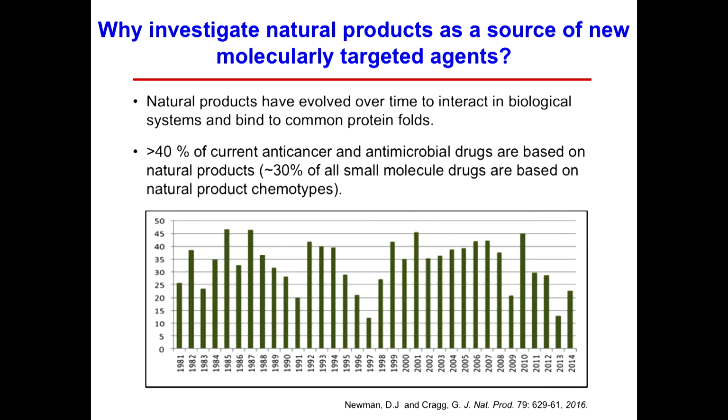So, why investigate natural products? Well, first, what you're seeing here is a graph that shows the year-to-year new drugs that are approved by the FDA. And this shows in the green bars the percent of those new drugs that are derived from natural products. So as you can see, there's a significant proportion of all drugs that are natural product derived. In this case, about 30% of all small molecule drugs approved by the FDA over time have been natural product chemotypes. And for anti-cancer in particular, greater than 40% of all anti-cancer drugs are derived from natural products. So this is a very fruitful area of research for the discovery of new natural products.